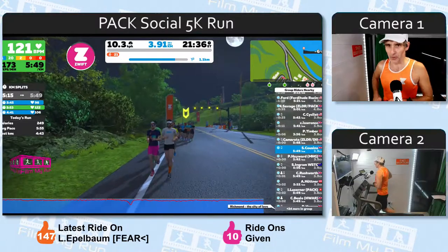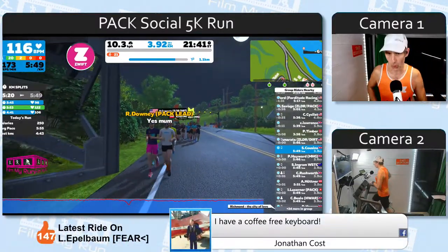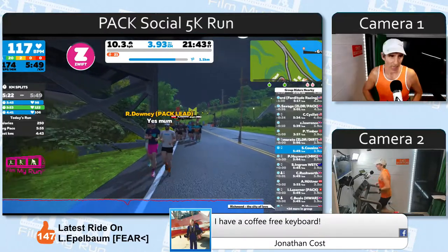Okay, we are nearly up to 1 kilometre to go. So I will be joining the after party for 1 kilometre as well. Just for a bit of fun.